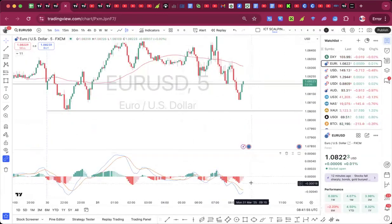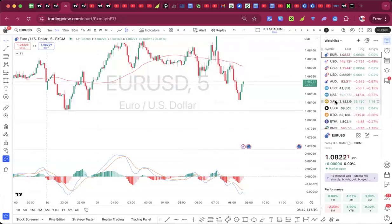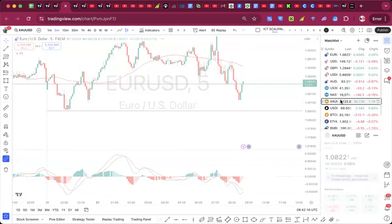Look at your MACD. Don't worry. The market probably will get to this point and reject again, because though sell volume is reducing, nevertheless it's below the zero level. And so you could have it just intimidate you and then continue to go down eventually. Right? So the gold.